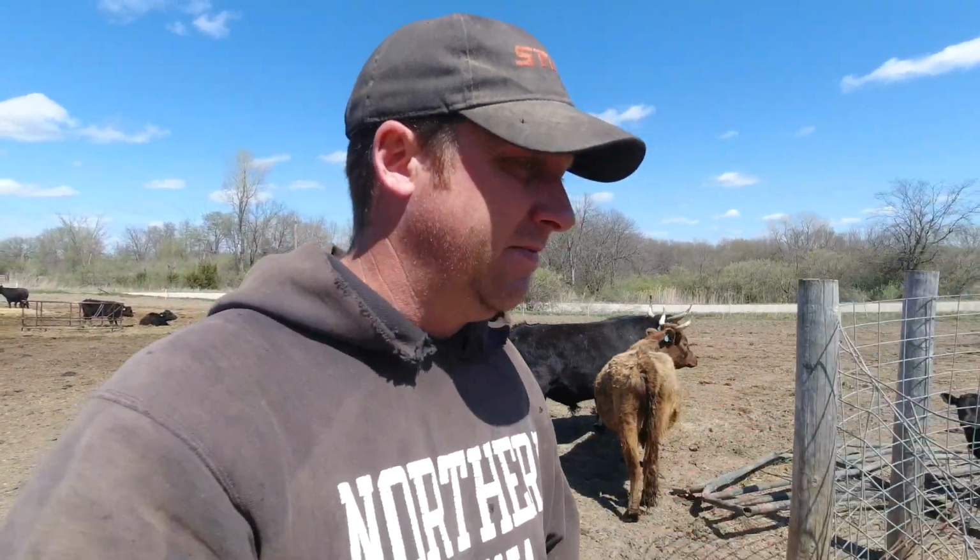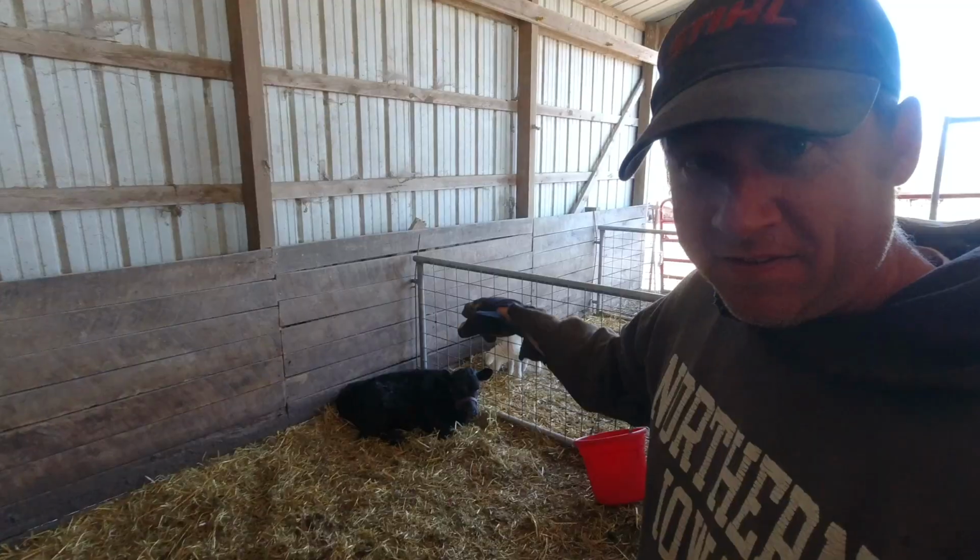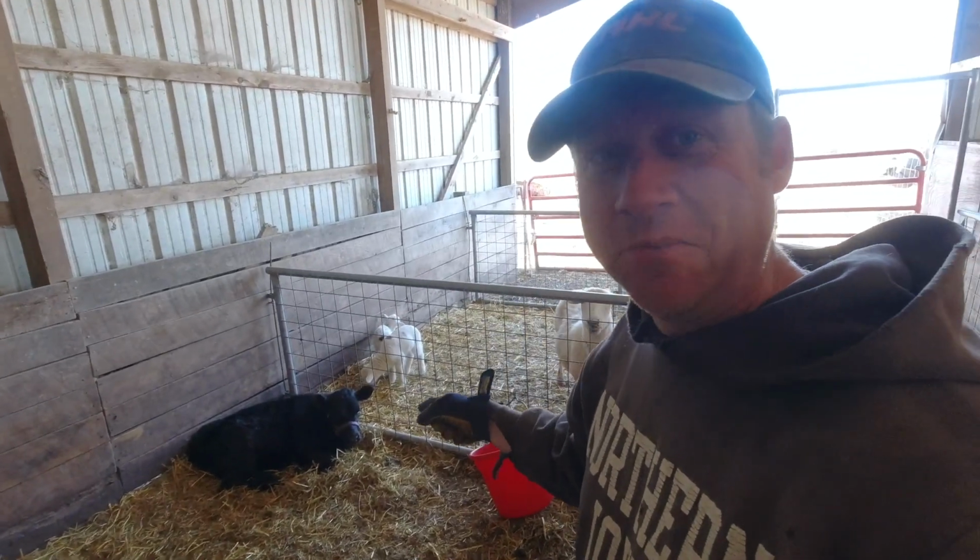They're growing well. We are still obviously in the winter lot. It's just the beginning of April. We don't get out on the pasture quite yet. The grass needs to grow a little bit. It's going to be lows in the mid 30s this coming week. So the grass is green, but not growing a ton yet. This is the heifer calf. She doesn't want to get up. She's tired. She's just going to lay there.